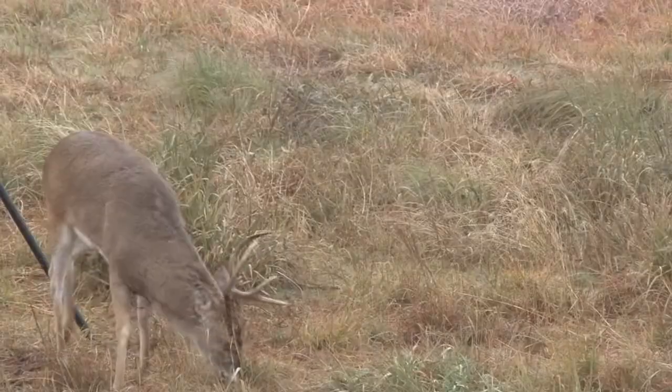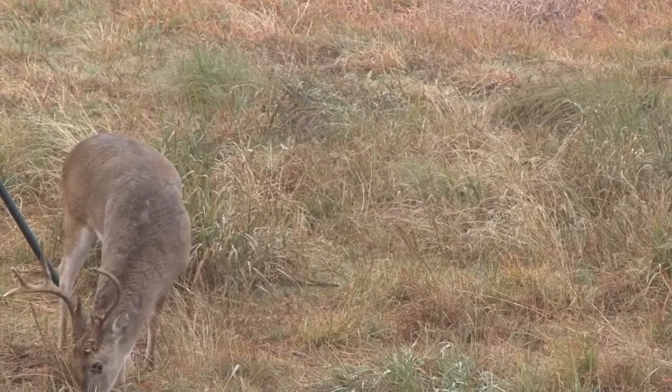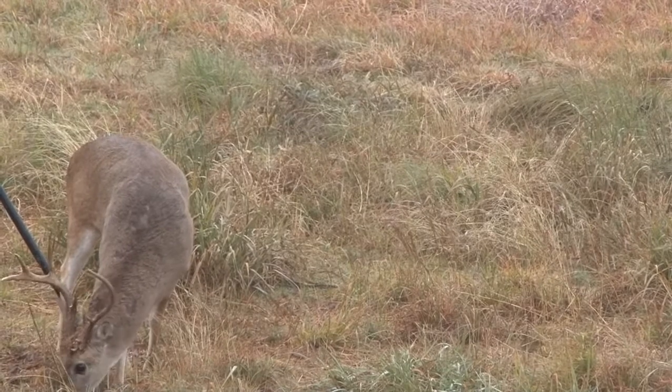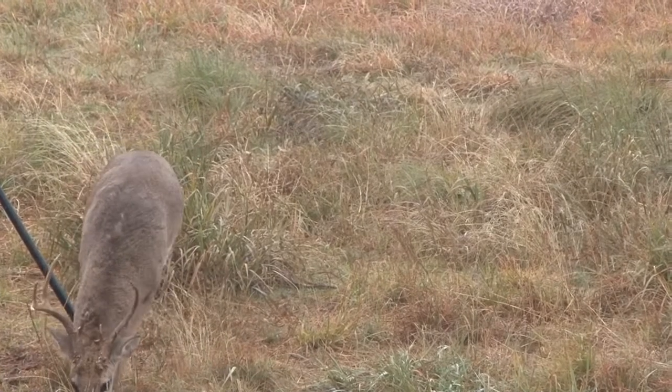Man, what a difference a day makes in the state of Oklahoma. It appeared my luck had changed when a nice, good, mature buck that I had seen on camera all season decided to step out after the fog had lifted.